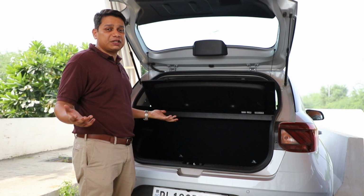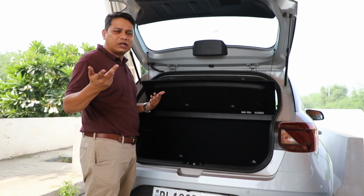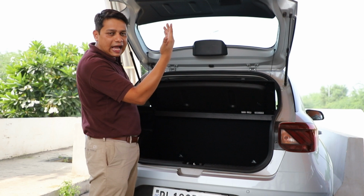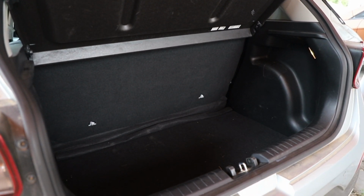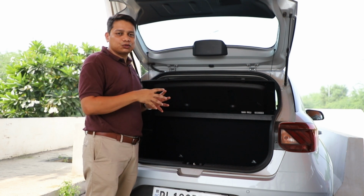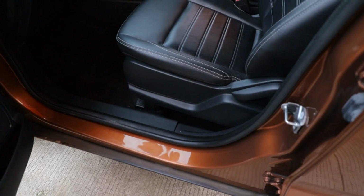Well, so in terms of the boot space, both these cars are nearly identical. It's really a matter of 19 or 20 liters. But that said, this one wins the comparison because it has a proper traditional hatch opening, unlike that door which opens sideways. So this one will be better in terms of practicality, in terms of loading and unloading of the boot. This will be much easier than the EcoSport. So the advantage on the boot is definitely with the Venue.